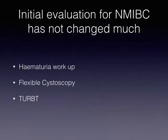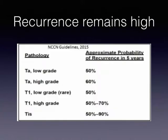So our initial evaluation for this disease hasn't changed much over the last 10 to 15 years. You do a hematuria workup, a flexible cystoscopy in the office, and then a TURBT. And disappointingly, the recurrence of the disease still remains high, 50% with TA low grade, all the way up to 50 to 90% for carcinoma in situ.